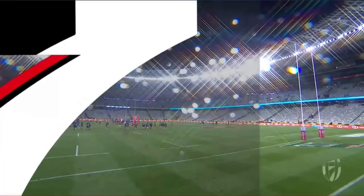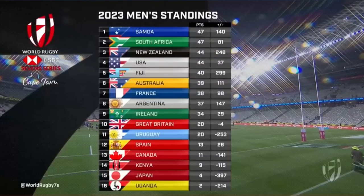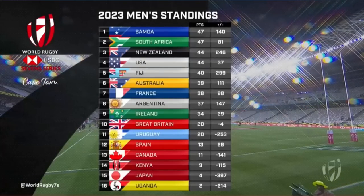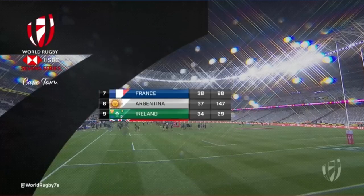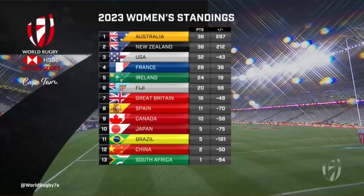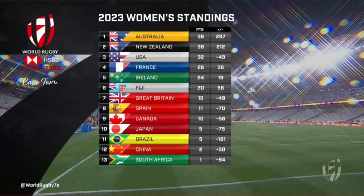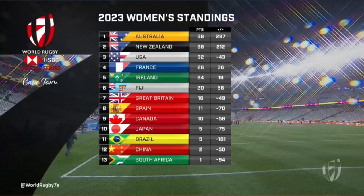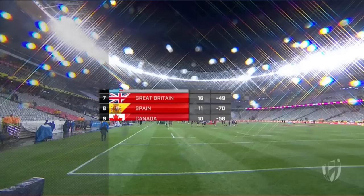So what does all that mean in terms of the series? Samoa, out of nowhere, go equal with the Blitzboks at the top of the men's standings. Australia take a big slide down the ladder, the defending series champions. That's the Aussies and New Zealand locked at the top before we head off to Hamilton early next year.